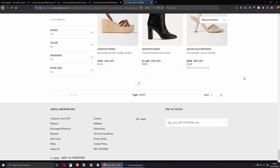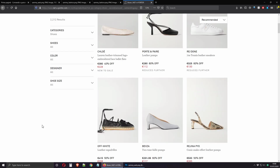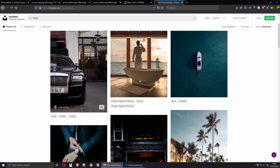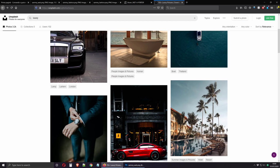Almost all of them follow the same template because this particular template is what works, right? First of all, we have loads of white, just no decoration whatsoever, right? And that's because, let's just have a quick look here. Let's Google luxury, for example. Look at this bathtub, look at this bath. It's empty, right? And it's white. So that's the first thing.